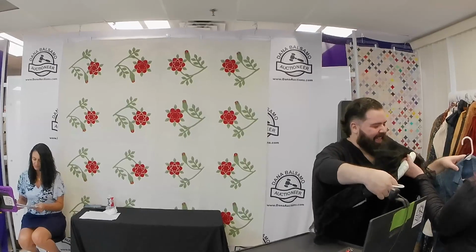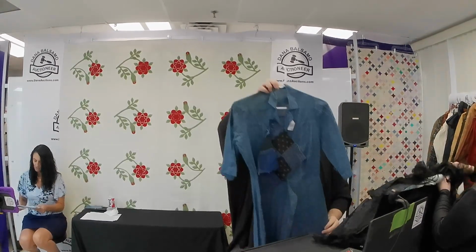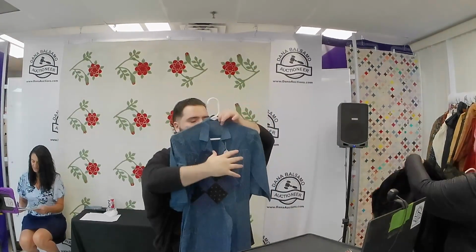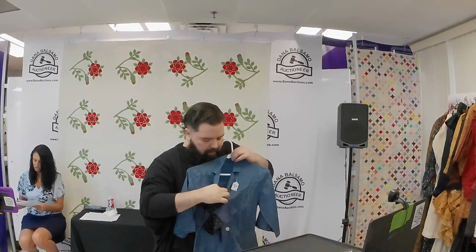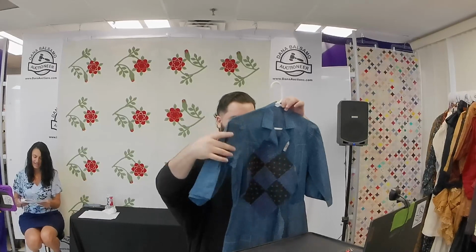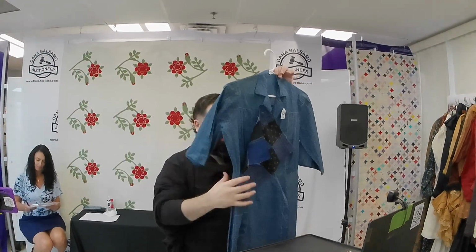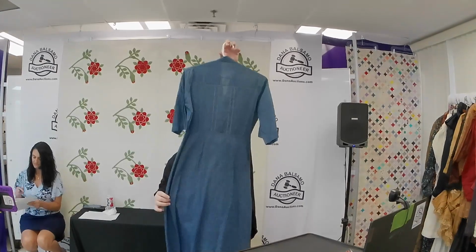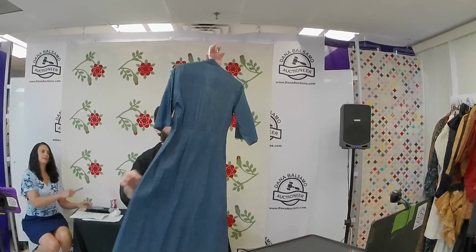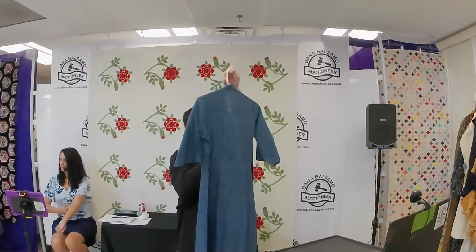My pleasure. Lot number 52, vintage cadet blue cotton wrapper. Closes with buttons at the bodice and ties at the waist. Good condition with some discoloration at the shoulder. Also included is a 9.5-inch nine-patch quilt block with a similar blue print. What can we start this at? 170. Nice. Love it when they appreciate it.